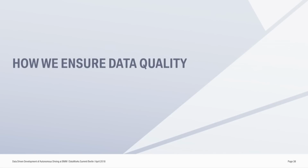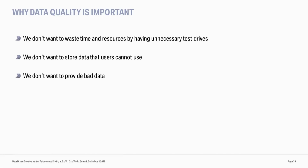Okay then, let me continue with the last section, data quality. Data quality itself is very important, but it's especially important for autonomous driving. So I'm going to start with some motivation, some examples, and then I will also give some more technical details about our solution for data quality. So let's get started. Okay, remember, we have this test vehicle.